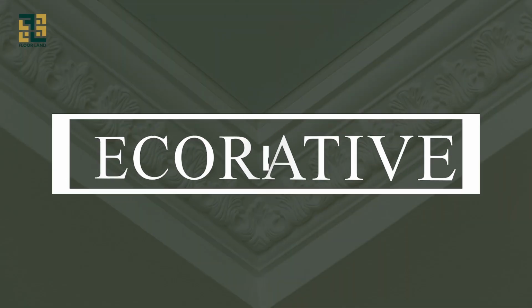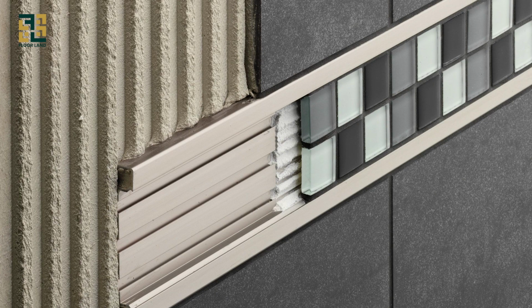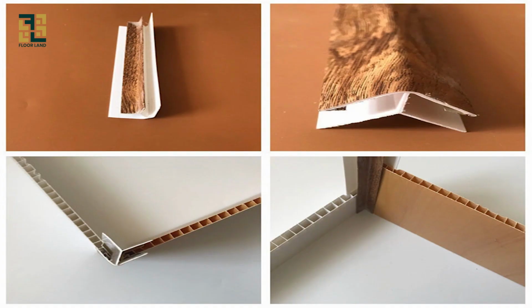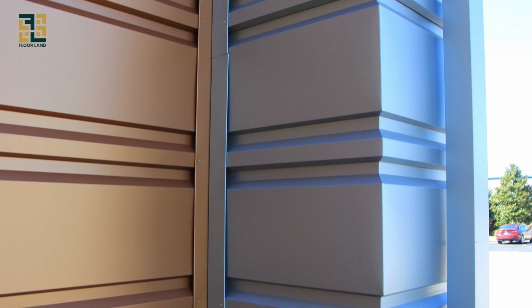Decorative corners and trims. Moving on to number 3, we have decorative corners and trims. These fittings add a touch of elegance to your wall panels, turning them into stunning focal points. It's all about the details, right?